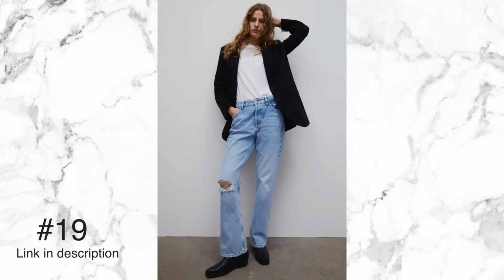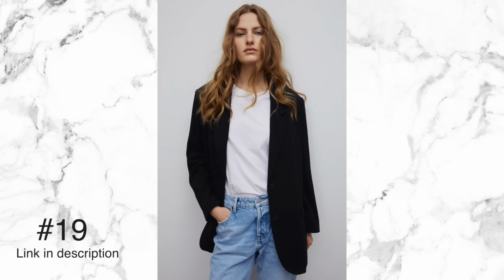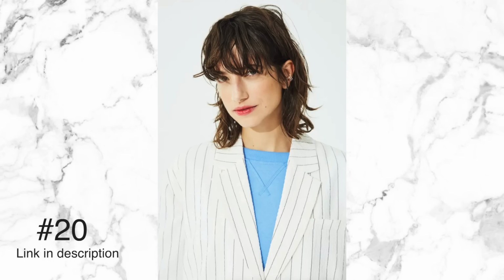The great thing about these slightly relaxed blazers is that they have been in fashion or trending for the last couple of years, which is always a bit of a sign that they are going to be a piece that will last the test of time, and they're not going to be a piece that just really quickly dates.